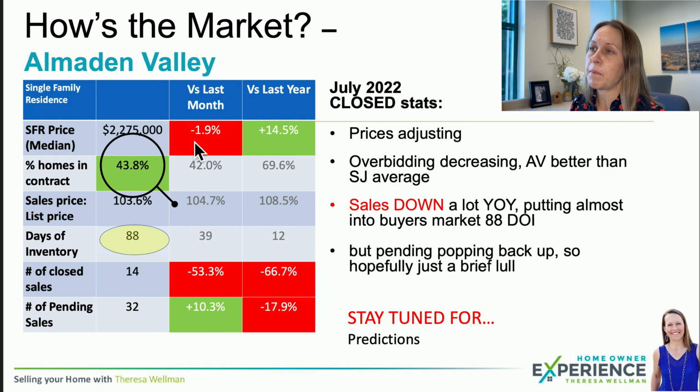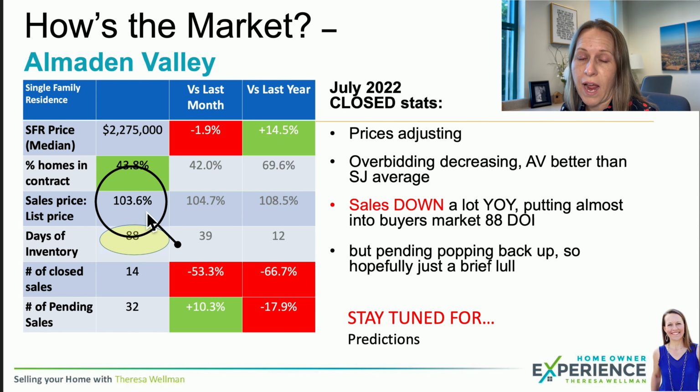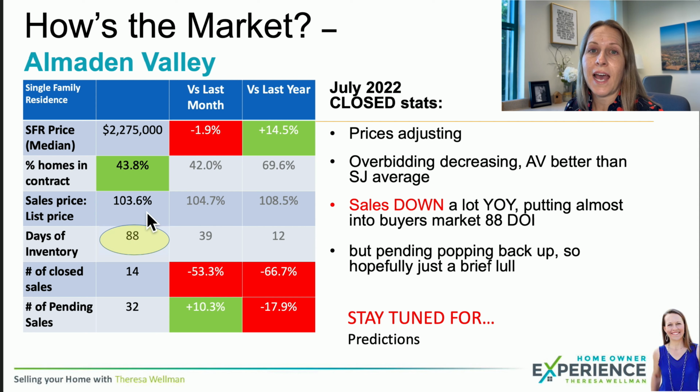So all of those reasons have brought more buyers into Almaden Valley, paying a great price for our properties. There are 43% of homes in contract, which is a little better than the previous month, but quite a bit down from 2021. And the sales price to list price ratio continues to contract. We saw really high overbidding in February and March. That is down to now just 3%. And in San Jose, we're seeing only 1%. So again, Almaden Valley is outpacing the San Jose general market.